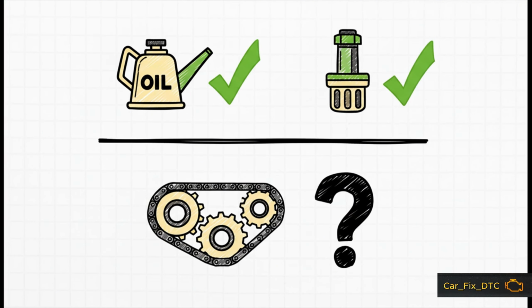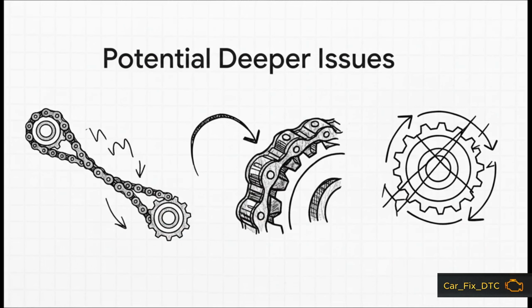Now, it's really important to remember, these are the things you only consider after you have ruled out all the simpler, cheaper fixes. These issues are definitely less common, but they are more serious, and they'll almost always require a professional mechanic. At this point, we're talking about things like a timing chain that is stretched out over many, many miles, or maybe it even jumped a tooth, which would throw the engine's base timing way off. It could also be a stuck camshaft phaser. That's the actual gear that adjusts the timing. Any of these problems points to much more significant internal engine work.